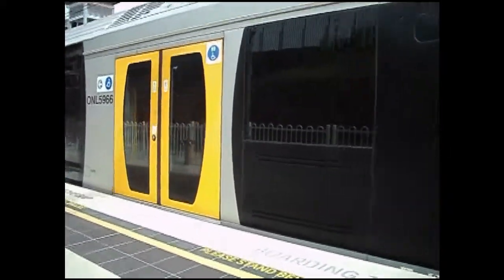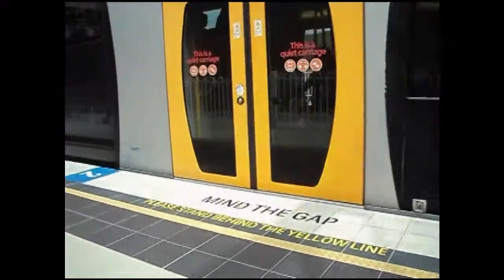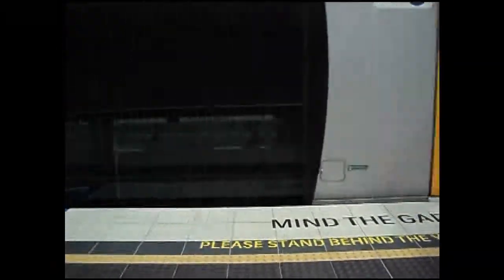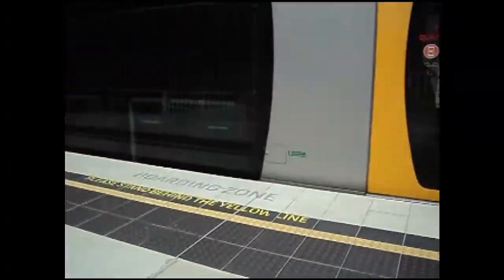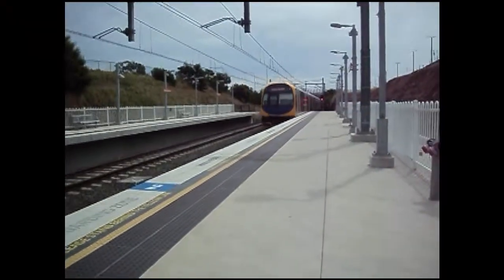We have an Oscar departing platform 2, Shellharbour Junction, Shellharbour. Set number is H16 is the back half, the front half is H27.